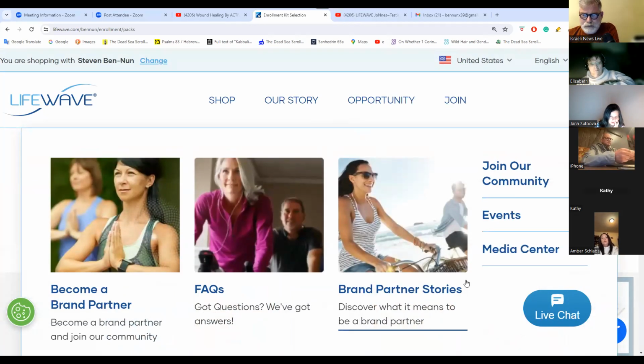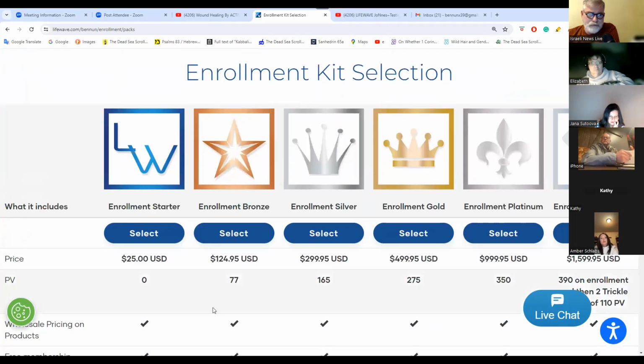Okay. And then it's going to show you the level that you can come in as. When you sign up at any one of these levels that you choose, a lot of people, including ourselves, started just as a silver, but you get the product for the money you start with. And these fees are not a monthly fee, it's a one-time fee.